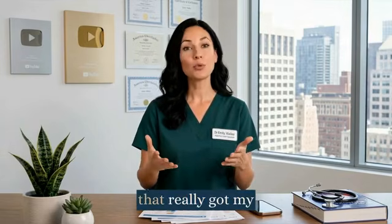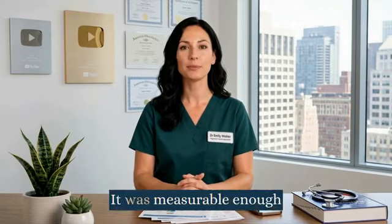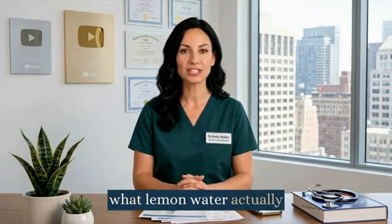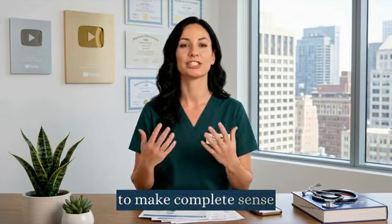And here's the part that really got my attention as a doctor. The difference wasn't small. It was measurable enough that researchers could clearly correlate vitamin C intake with visible signs of skin aging. Now let's talk about what lemon water actually does once you drink it, step by step, because I want this to make complete sense to you.